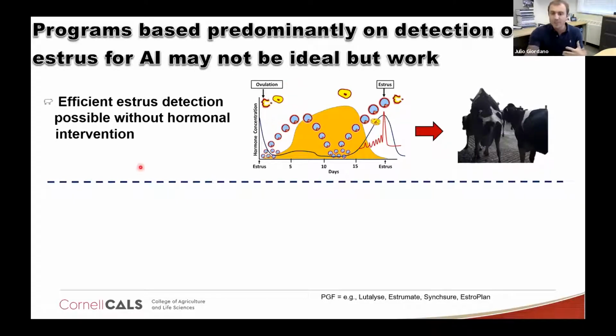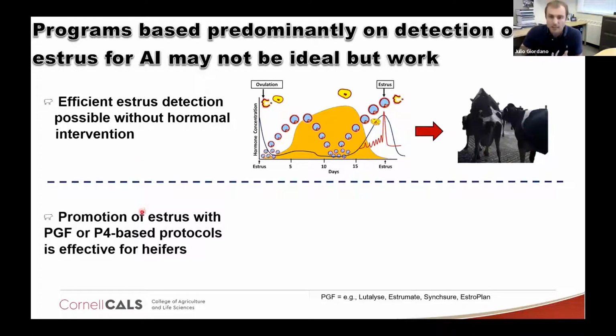On the other hand, to speed things up a little bit more, what we can do is promote estrus expression. We can use simple or relatively simple treatments to, instead of just waiting for heifers to spontaneously show estrus, try to promote estrus expression. That can be done through the use of prostaglandin treatments or progesterone-based or progesterone supplementation-based protocols. These are also pretty effective, and at least the prostaglandin-based programs need heifers to be cyclic when they receive prostaglandins. And again, in a vast majority of our herds with well-maintained, well-fed animals, a vast majority of heifers are going to be cyclic.